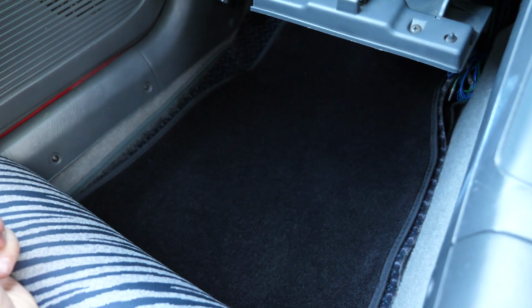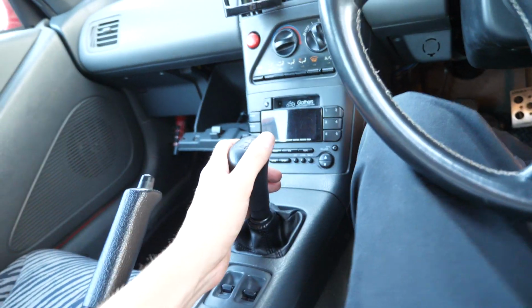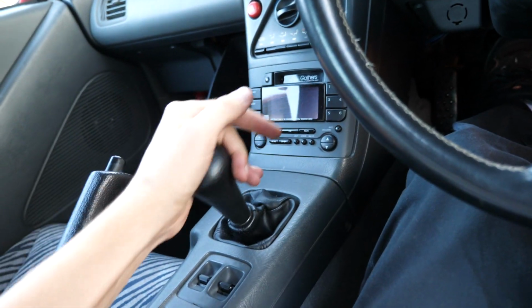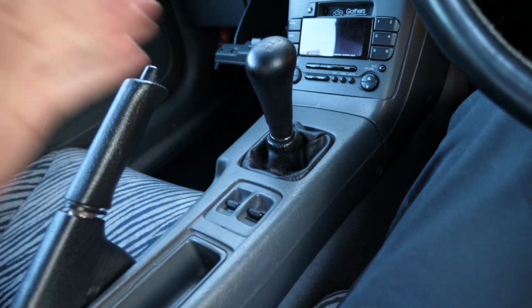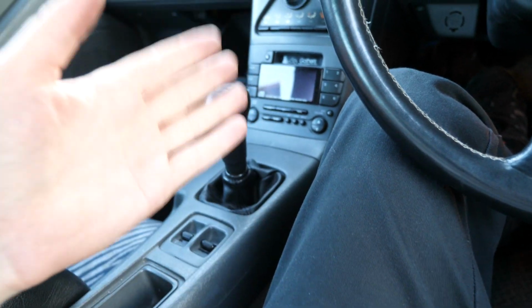And then fake carpets in here as well. And, oh, we have some wires down there. Mystery wires. It's a short throw transmission here. So that's cool. Power windows. And this has relatively little or few scratches and fade on it.